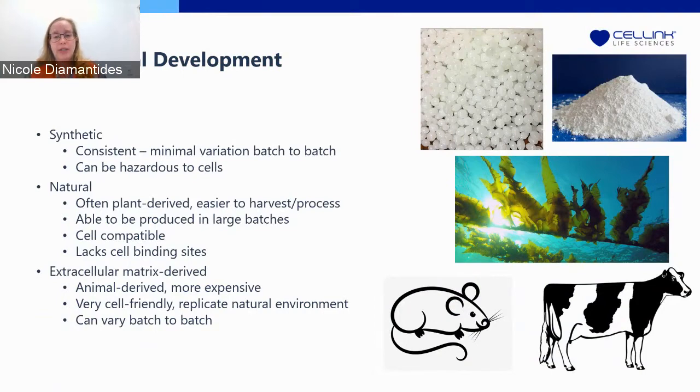We also have natural materials. These are often derived from plant sources. And because of that, they're pretty easy to get in large quantities. For example, things like seaweed or algae, you can produce in large quantities and then harvest. And these are cell compatible. So you can actually embed cells within these kinds of materials and the cells will live. But the only downside is that we're often using plant-based materials with mammalian or animal cells. And basically what that means is that they don't quite communicate the same way that animal cells communicate with animal materials. So I'm calling this cell binding site.